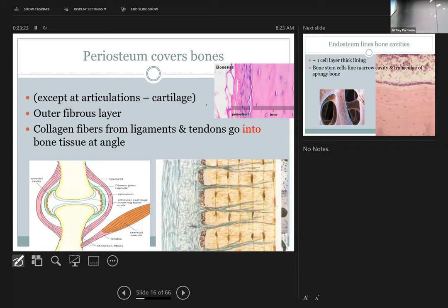And underneath the periosteum, the coating on your bones, are stem cells. So if you break a bone, the periosteum is ripped, it wakes up those stem cells and they start laying down bone. And nerves, blood vessels.